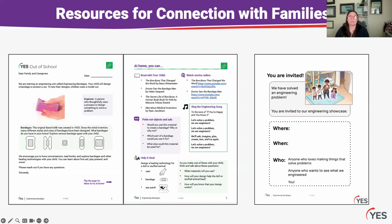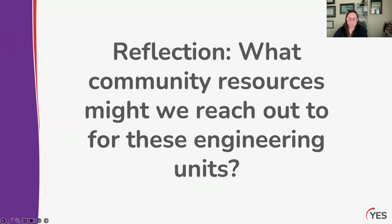This helps families see engineering is all around them. It provides supports for families to advocate for their students' STEM learning and possible STEM careers. It gives opportunities for families to engage as problem solvers, all while honoring their knowledge and experiences. And every out of school time unit has that showcase as part of the supplemental activities, and it comes with this template for sharing with families and community members about the showcase. This helps students to identify as engineers and highlight their success in the engineering program.